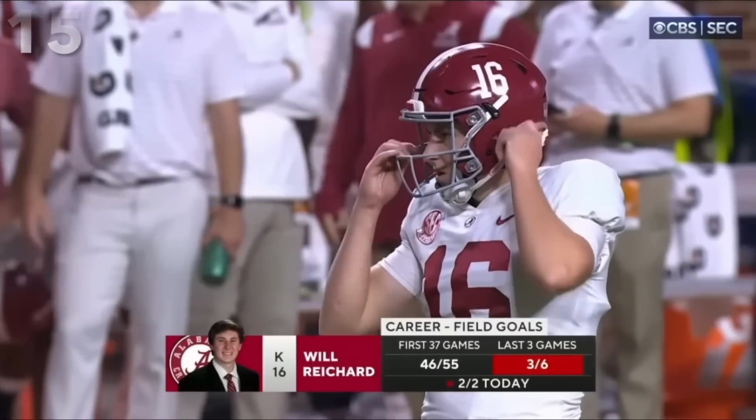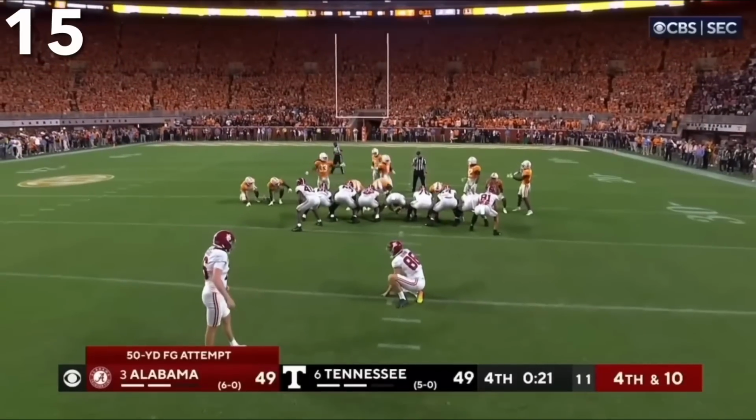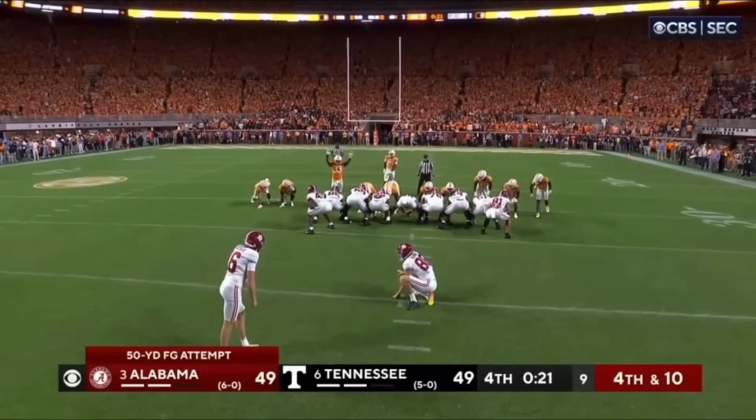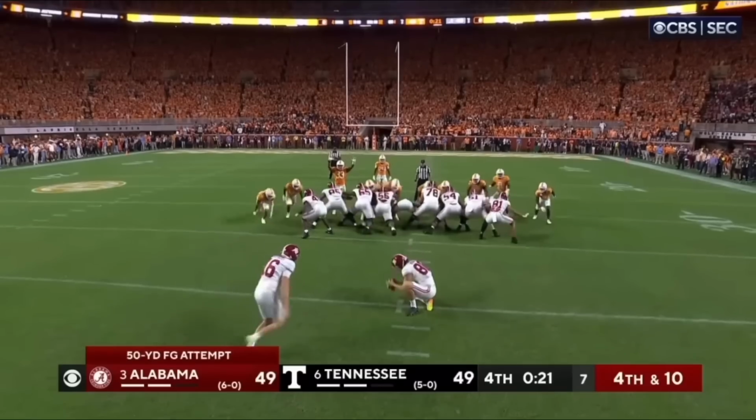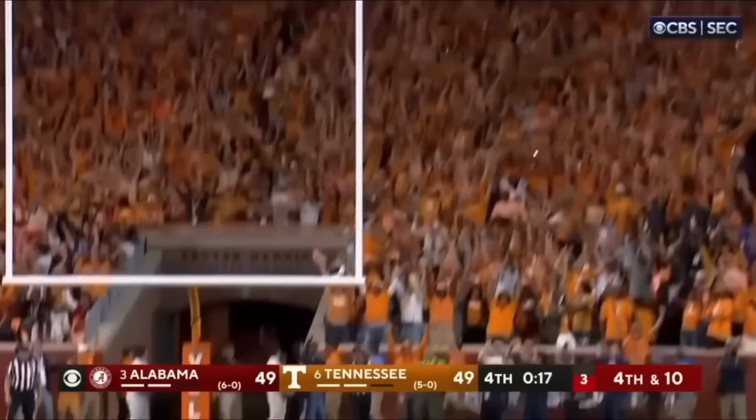52. That wasn't to win the game. This one with 21 seconds to go to give Alabama the lead from 50. Reichard's kick on the way, pushed it to the right, no good.